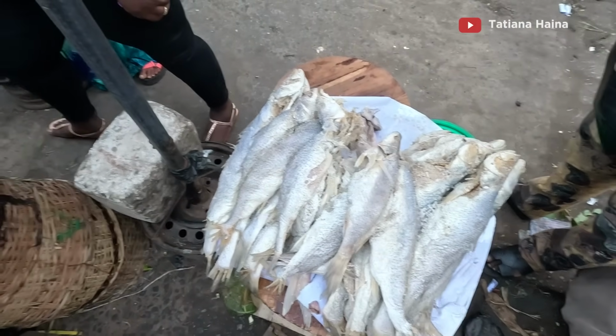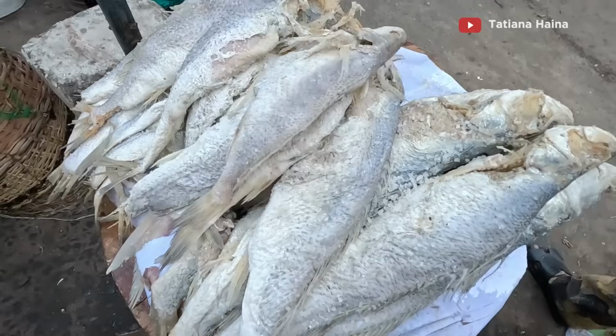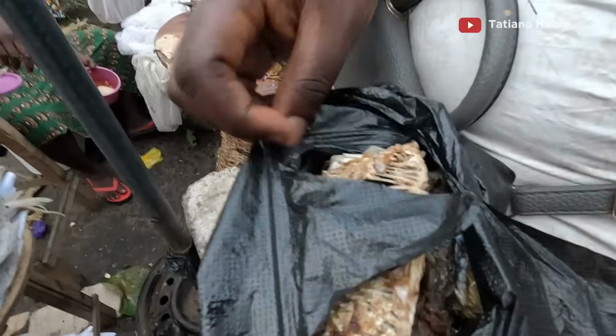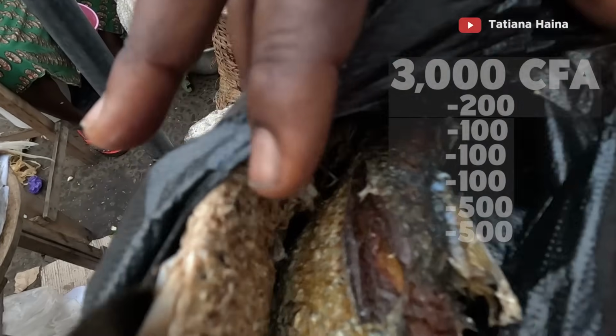You are buying how much? 500 for 500. Yeah, this is 1,000. So we are going to get 500. Okay. Fish for 500 francs. This is two for 500 francs.